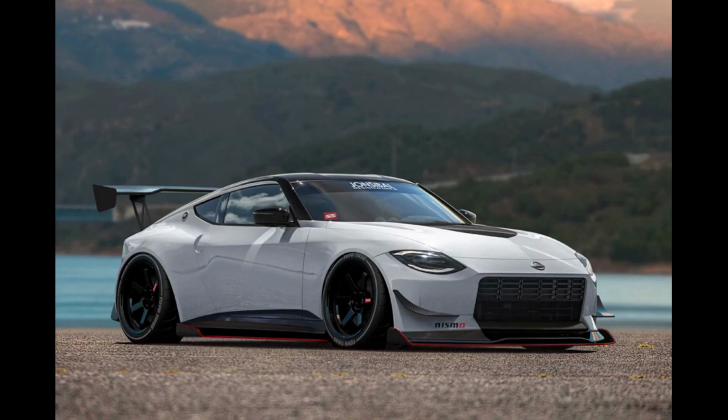First being his Nismo offering that you can see right here. This is what he would imagine a mildly tuned Nismo version of the new Z would look like, and I think he's pretty close to the mark, honestly. If we had to guess what a Nismo Z is going to look like, it's going to be something like this.